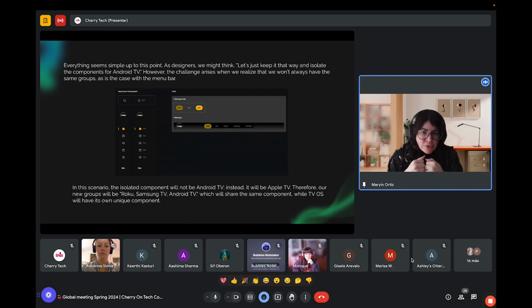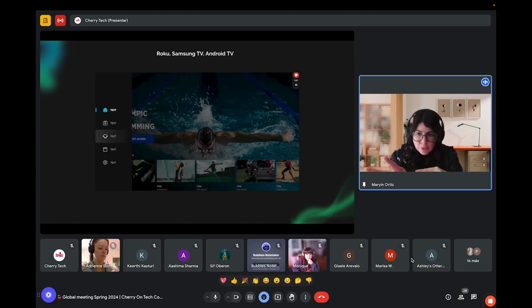However, the challenge arises when we realize that we won't always have the same group, as in the case with the menu bar. In this scenario, the isolated component will not be Android TV. Instead, it will be Apple TV or tvOS. Therefore, our new group will be Roku, Samsung, and Android, which will share the same components, while tvOS will have its own unique component.